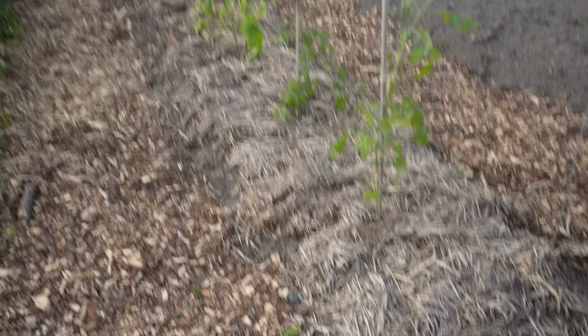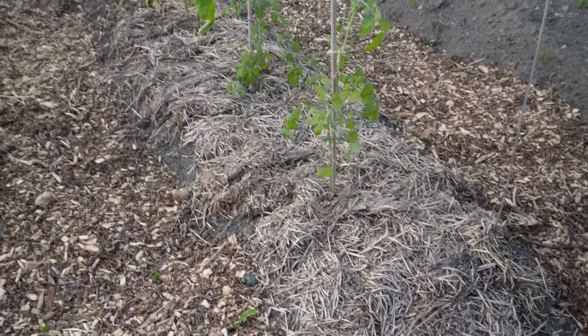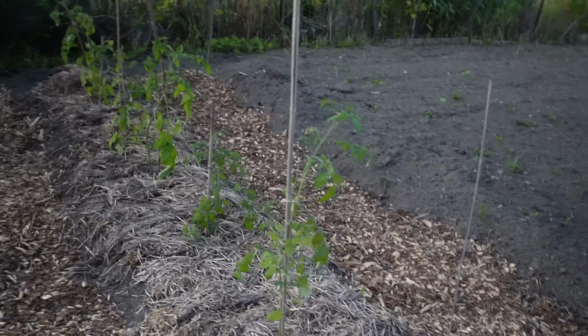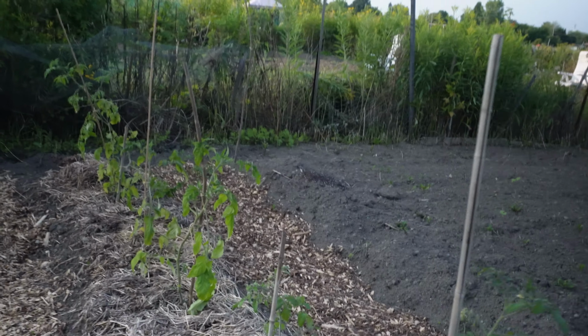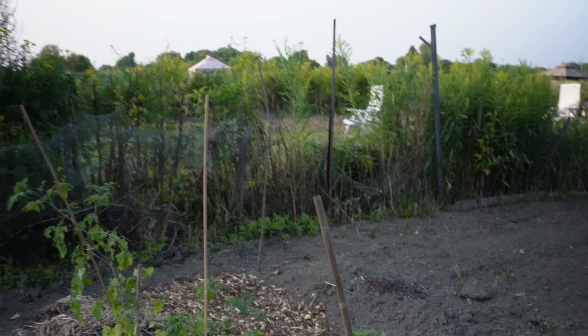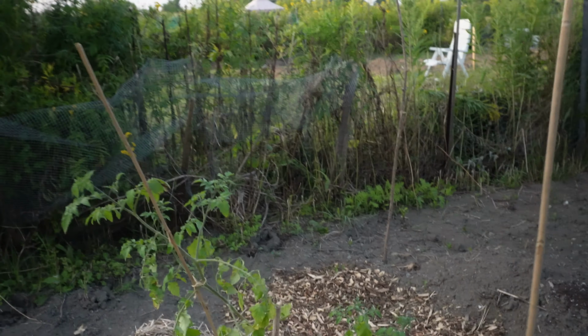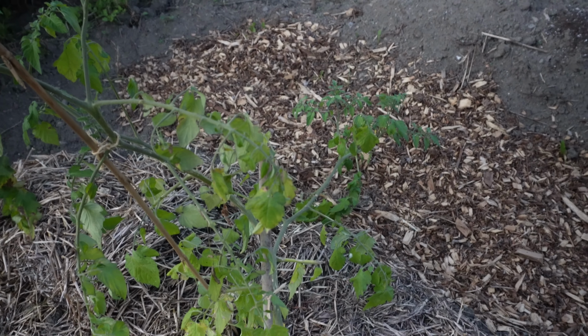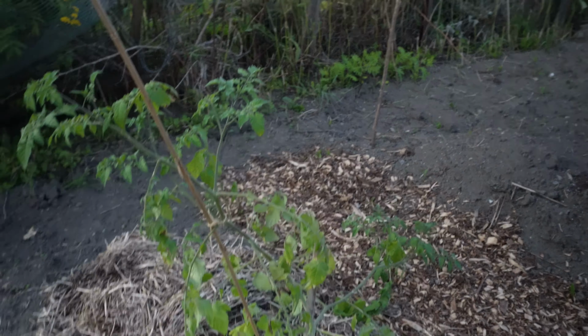My tomatoes survived, which is exciting. You can see that. They're not dead. So I'm just going to give them a nice watering so that way they can get a little pick-me-up. Oh, this one didn't survive. It was pretty bad weather, so I'm not surprised it tipped. So I just got to figure that one out now.